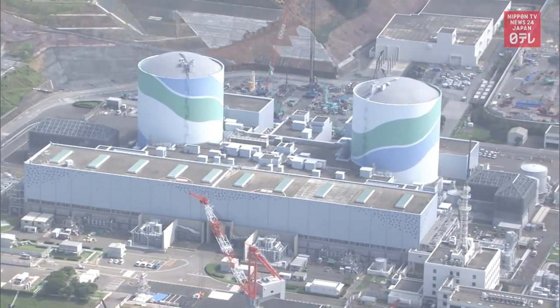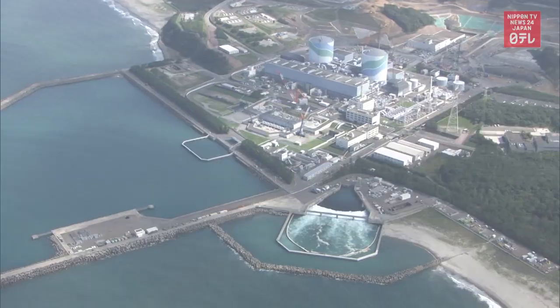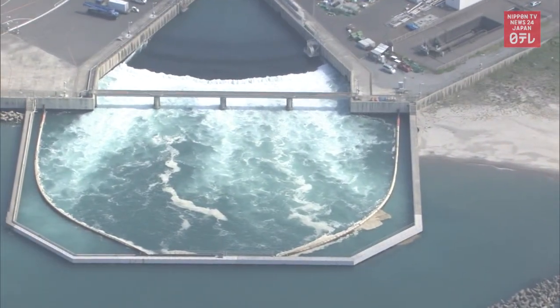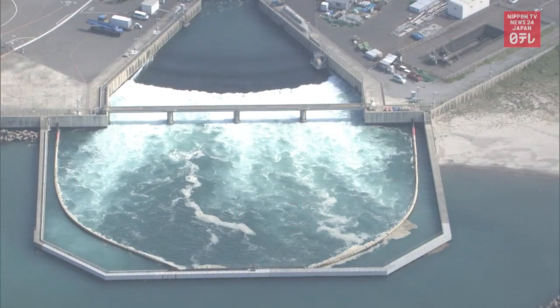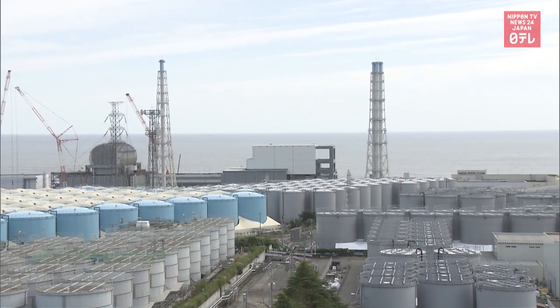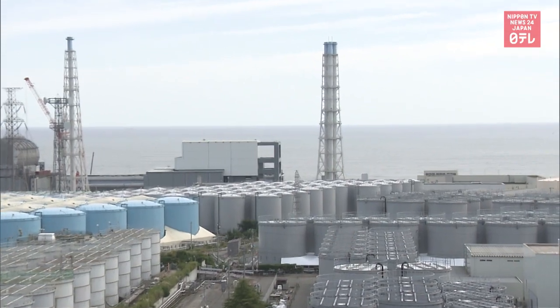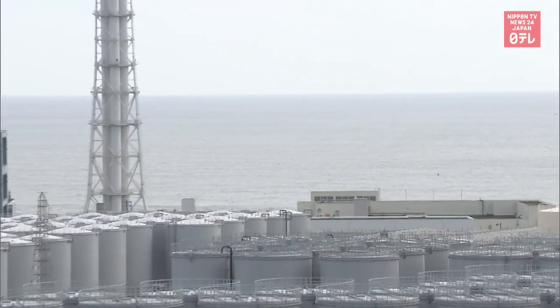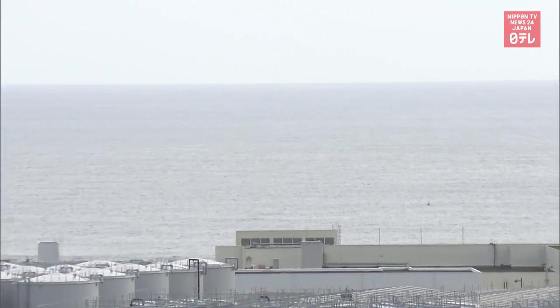But the water has to go somewhere. Japan and other countries regularly release tritium-laced water into the ocean, provided levels are low enough to meet government standards. Experts last month in a meeting with Japan's government said releasing Fukushima's treated water into the ocean was a possibility. A final decision has yet to be made.